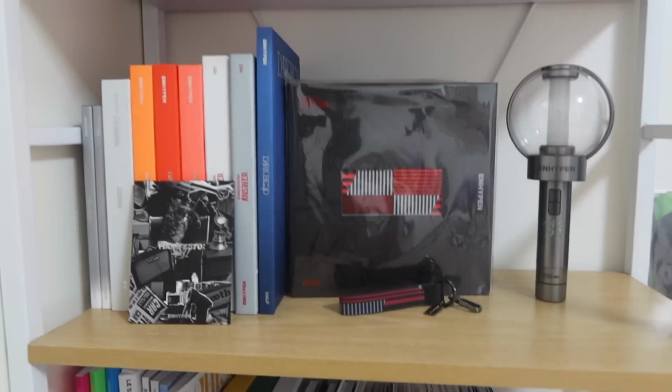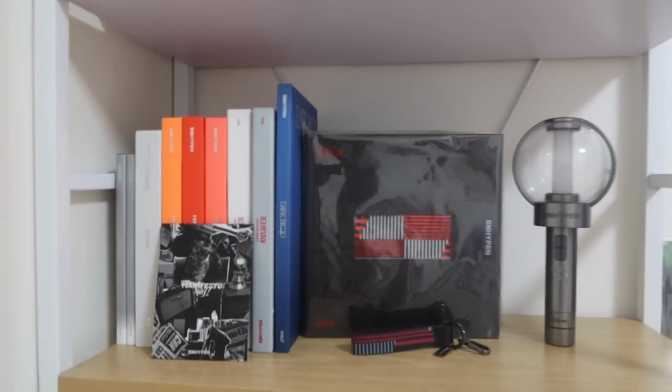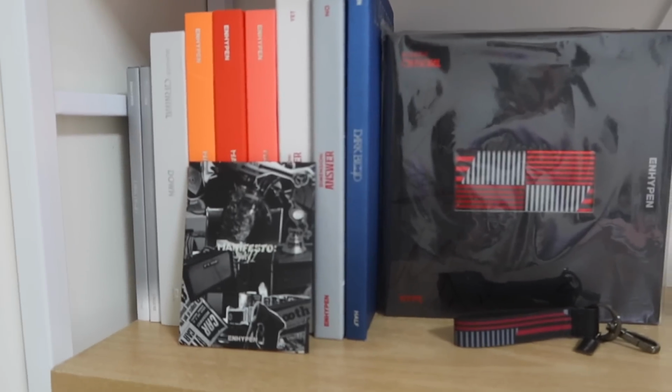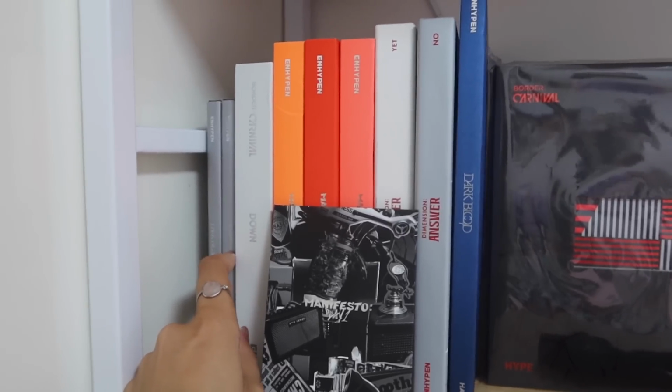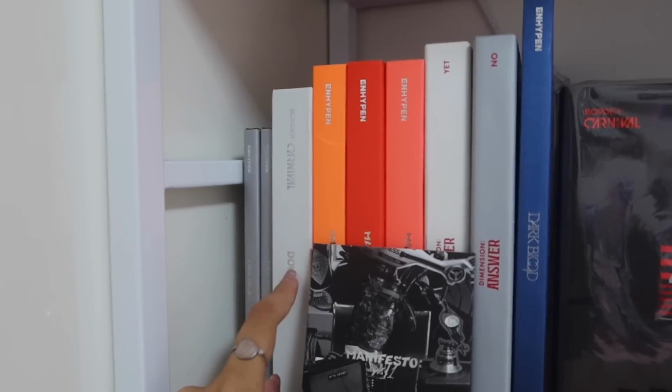And then moving down along, we have ENHYPEN, another one of my favorite groups, but not an alt group. I have a lot of their albums at home, but these are just the ones that I have here. So we obviously have like Dark Blood. I have Sungwoon and Jungwon's engine versions because they are my biases. I have 2 versions of Border Carnival.